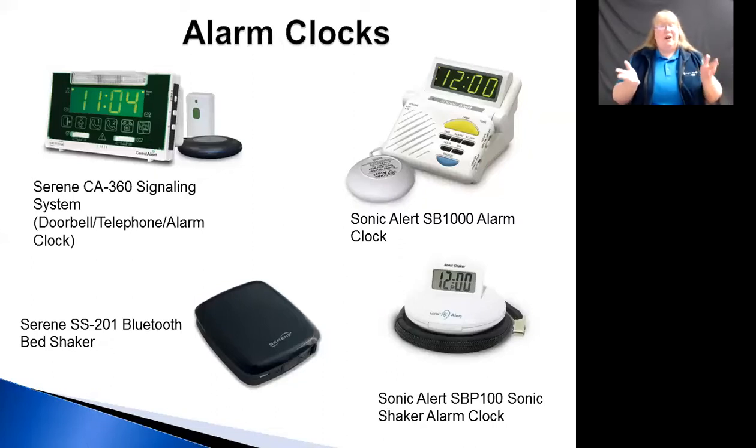There are lots of different alarm clocks on the market as well. I showed you the signaling system, the Serene CA360 earlier. The Sonic Boom is also another popular one, the Sonic Alert alarm clocks. Again, they do flashing lights, loud alarms that you can change the volume and the pitch, and also the bed shakers.